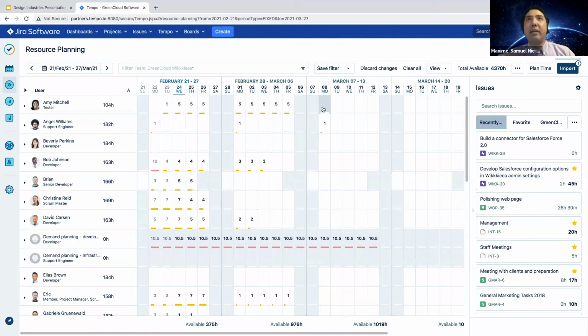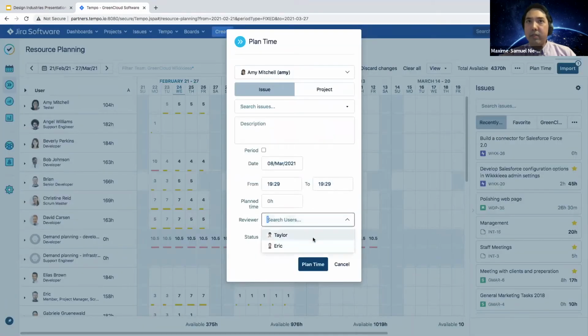Now, one thing that we have for plans is the ability to add a reviewer. Essentially, that means someone who will approve those plans or not. Since in this case I am working as an admin, I don't necessarily need a review, but say you're asking for time off, you could create plans for yourself to take time off, say next week or in 2 weeks. And you can have your manager or your boss as a reviewer so that they can approve those timesheets and those vacation plans.